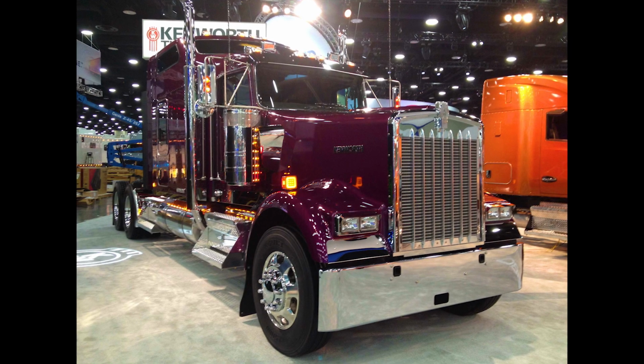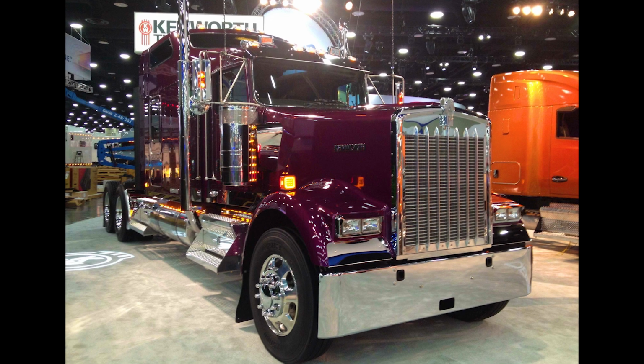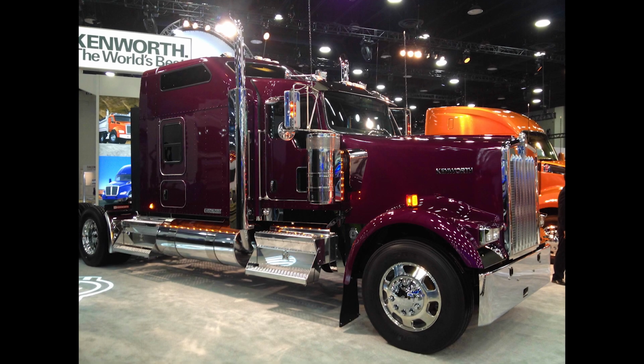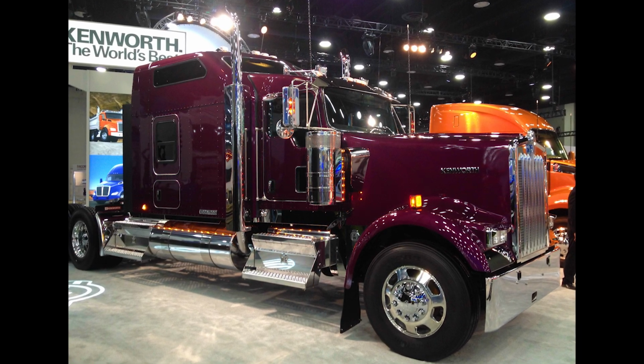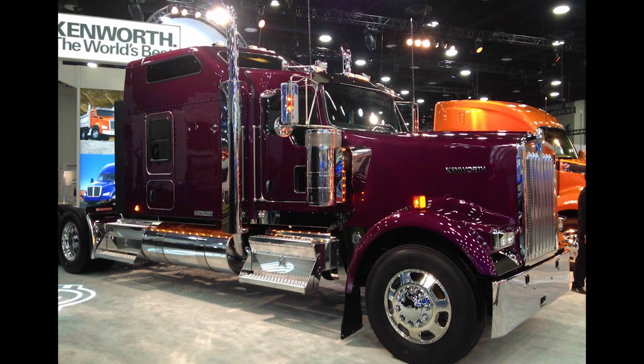Another special edition of the W900L, the Icon 900, commemorated the 25th anniversary of the L model in 2015. It came with nearly the entire catalog of chrome parts available from Kenworth, as well as a unique badge to distinguish itself from the standard W900L.